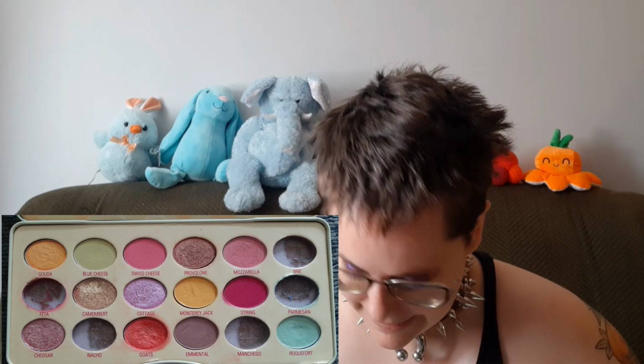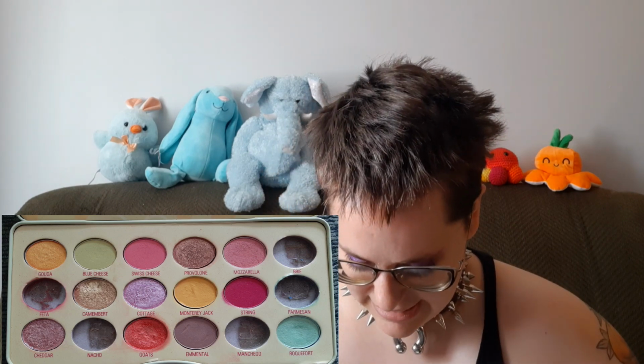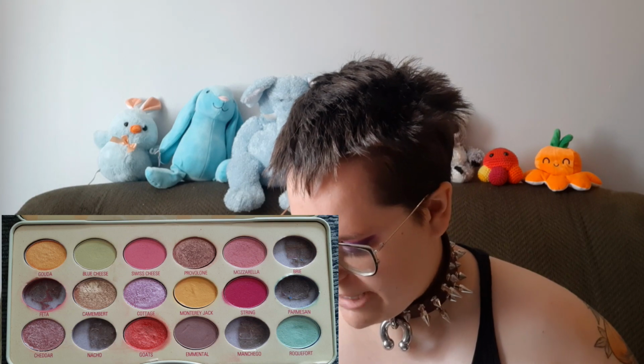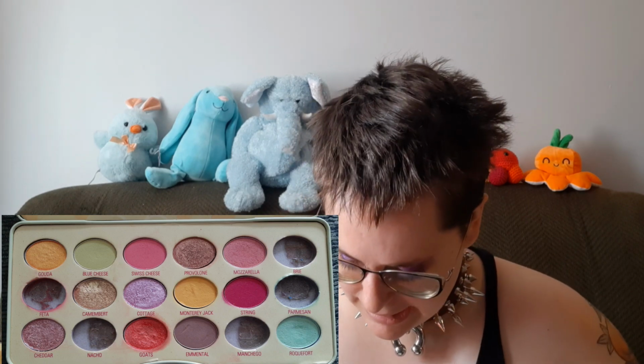Where are we? Oh, then we have Goats, which is the one that was used the most before I received it, and I used that once. It's quite a pretty orange, and I'm glad I have an orange shimmer now, because I wear a lot of oranges. Then we have Elemental, which is, I believe on the eye, a really pretty kind of gray toned brown, and I used that once.